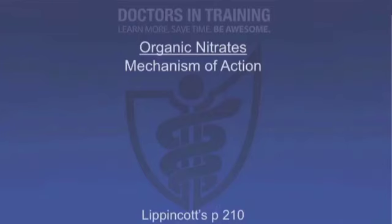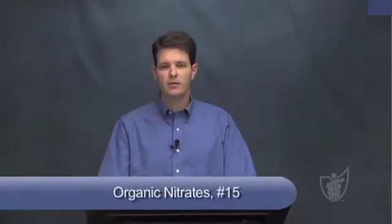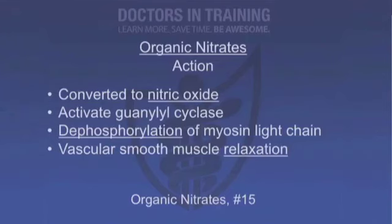So the mechanism of action of nitrates: nitrates are converted to nitrite ions, and the nitrite ions are then converted to nitric oxide. And nitric oxide is an important vasodilator in the body. Nitric oxide activates guanylyl cyclase, which is the enzyme that converts GTP into cyclic GMP, and then that ultimately leads to dephosphorylation of the myosin light chain in the smooth muscles of the vessels. So the smooth muscle relaxes, the vessels relax, and you have vasodilation.